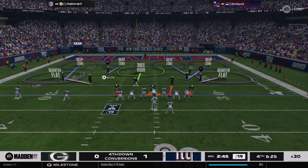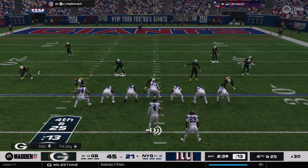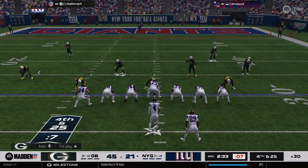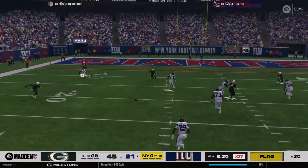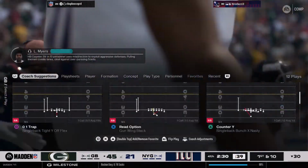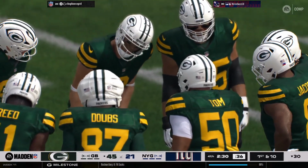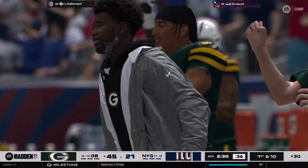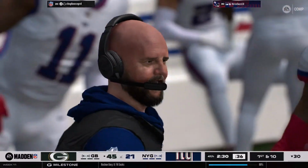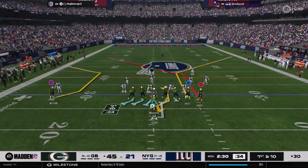They're going to go for it here, trailing in the fourth. They already got the stop and the turnover on downs, so they're just going to decline this penalty. First and 10 now from the 30.